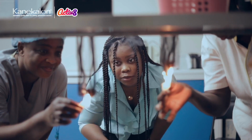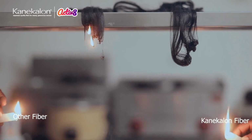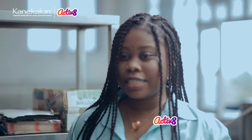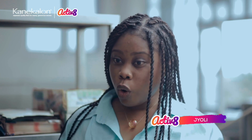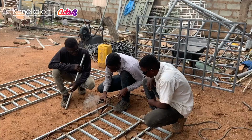Just like your natural hair, it extinguishes itself when it is removed away from the source of fire. Unlike other hair fibers being sold on the market, it is also resistant to melting and dripping. So the good news is, you can style your hair, rock your braids, and have your weave on in any style of your choice when working around fire, and still feel safe. Choose safety, choose quality, choose Kanekalon fibers.